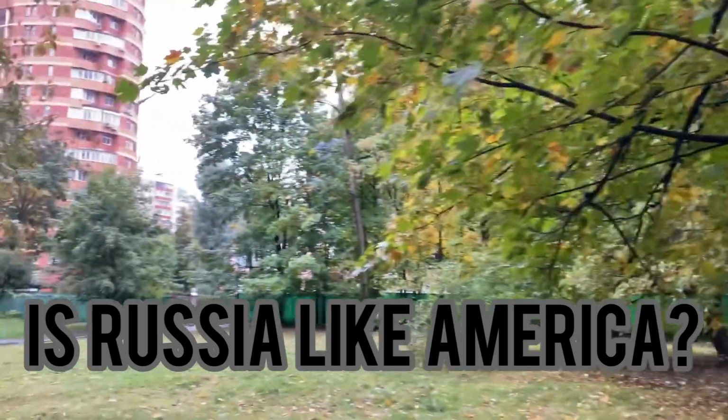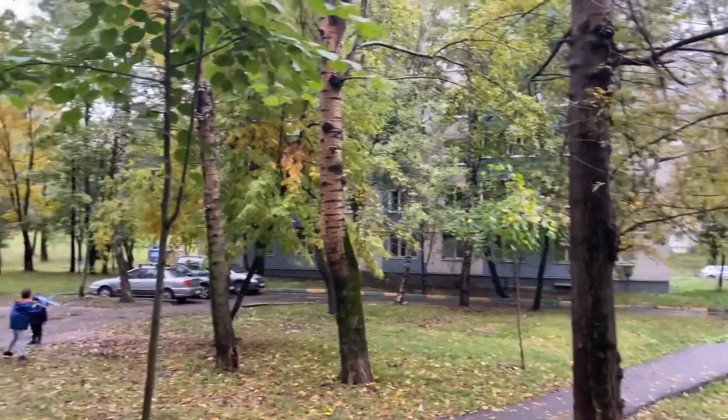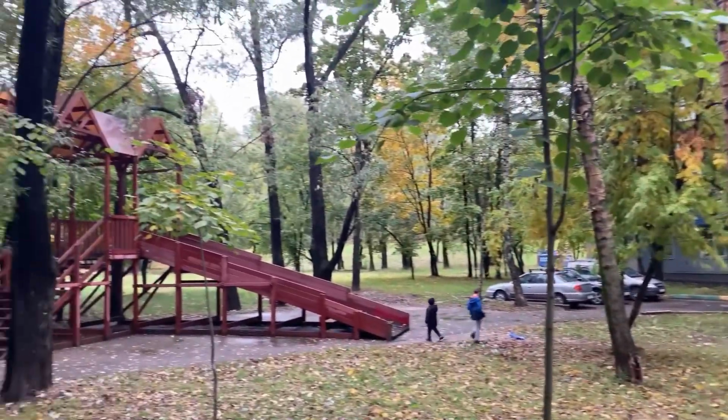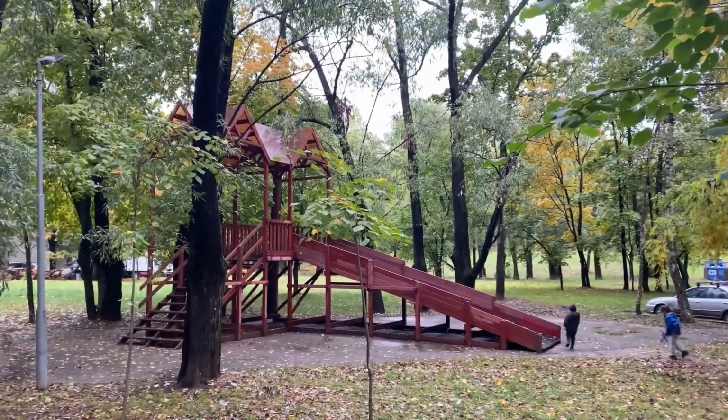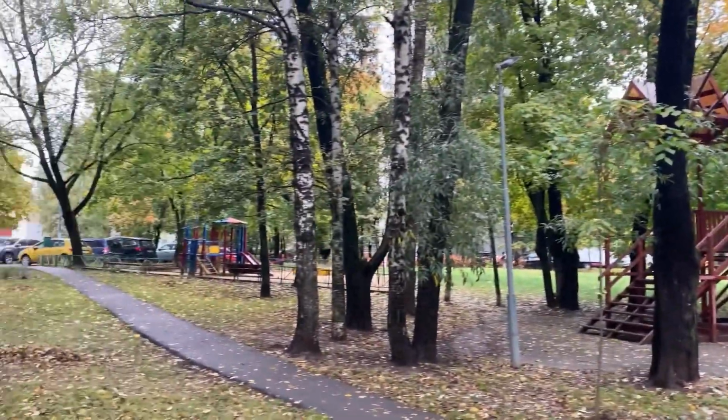We've got trees, we've got buildings, we've got kids playing. Now that's a little different. Looks like a giant slide of some sort. There's a playground. It's been raining for about 24 hours here, so everything is wet, and it's also very bright and green, as often happens in America.